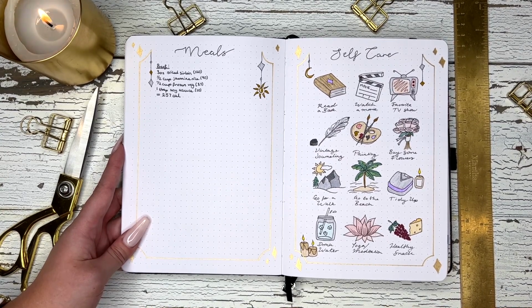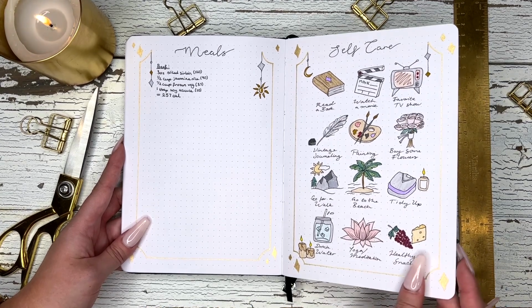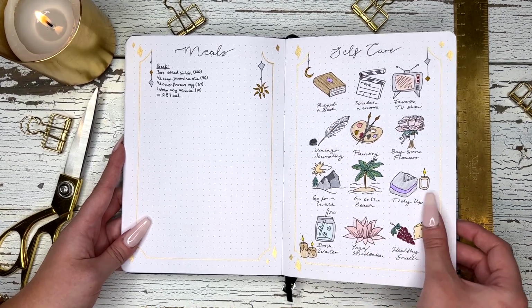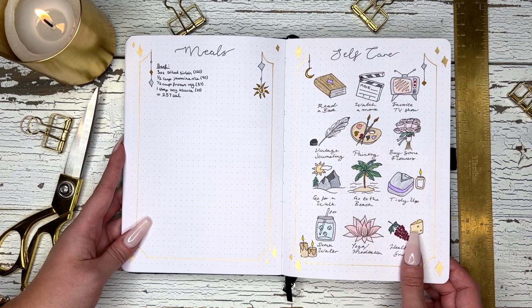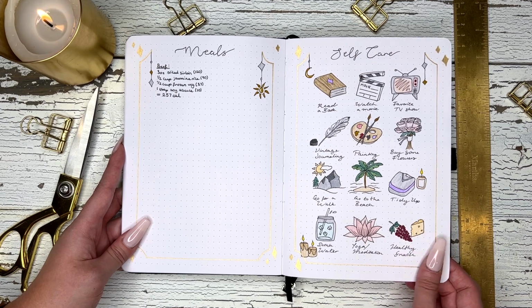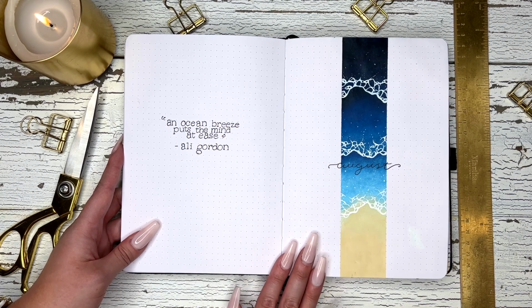And then I did a little self-care page. I loved this page. I looked at it every time I was stressed and I needed something to do, and I really recommend this because it's very easy to just stare at a wall and not know what to do with your day. So now we're getting into August, and I just really wanted to paint the ocean.